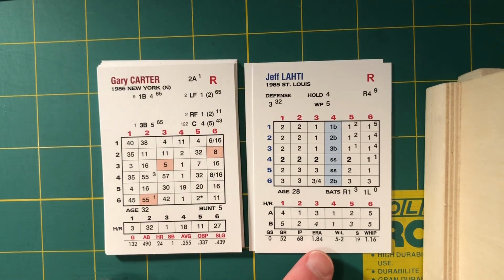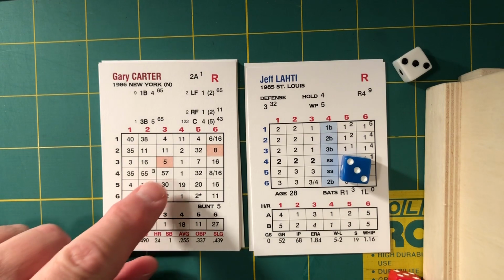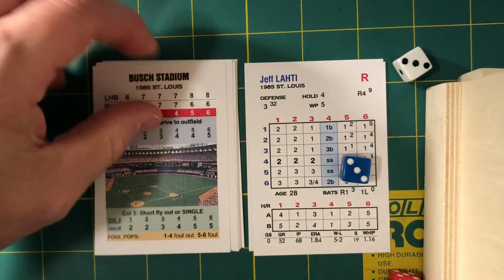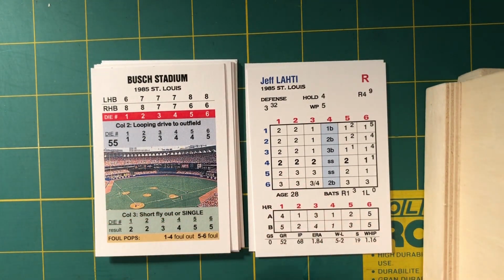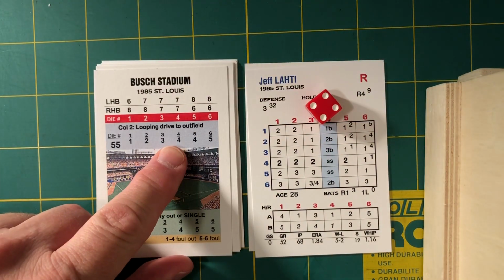52 games, 68 innings, a 1.84 earned run average. And before Todd Worrell came on the scene, he was the closer in 85. 19 saves with a 5-2 record. Carter in there now, 0-for-3. 2 on, nobody out. Mets have a chance. 3-3 is a looper. It's a looper. Center field. We got a 3 on Lottie's card. That gives us 1. And it's a 4, and that's a 4.